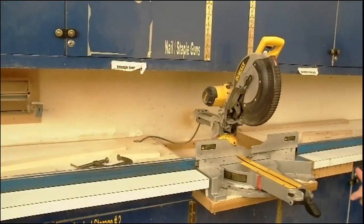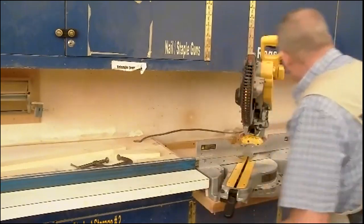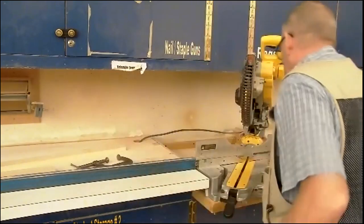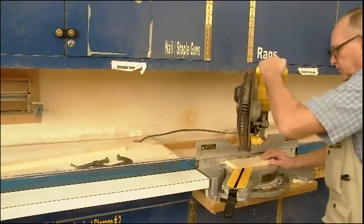First of all, let's start with miter. A miter is any angled cut, similar to this. So if I make an angled cut on this board, let's do a little.